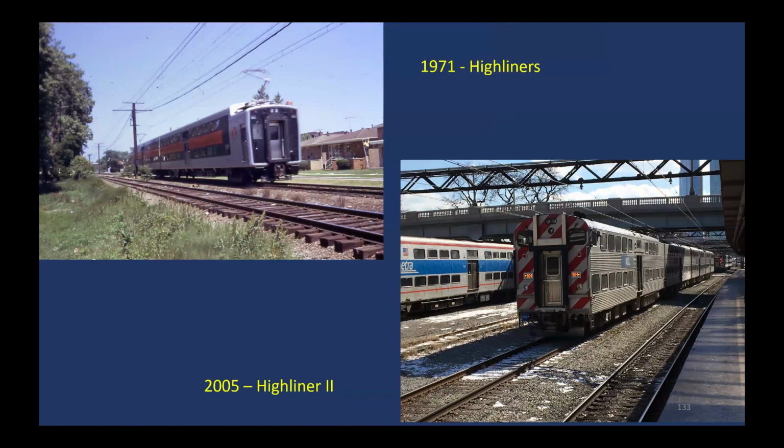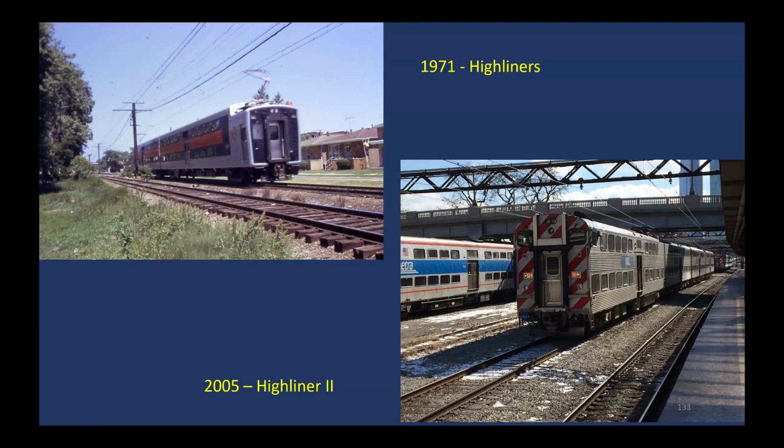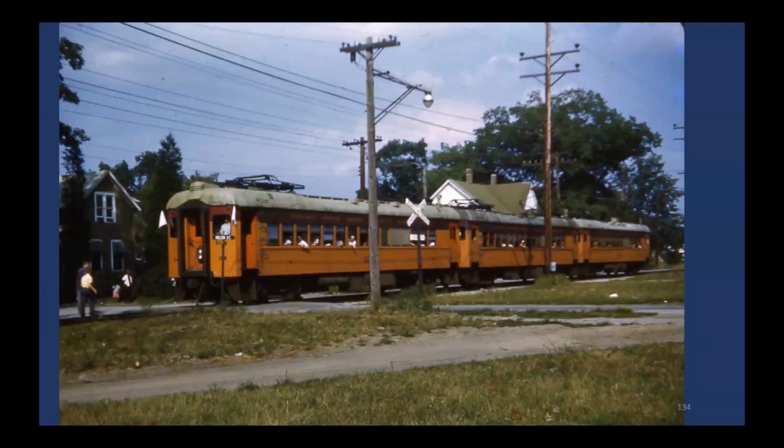So the Illinois Central had those cars from 1926 until 1971 when they got the Highliners. And then in 2005, they got the Highliner 2s, that remarkably, technology that was developed in 1949 for the CB&Q was still state of the art in Chicago as late as 2005 and actually effectively still is. And we'll have more about that in a moment. We'll go over the South Shore line. We're at picture 134 out of 165, so we're getting there.